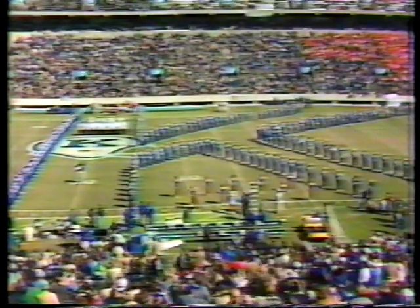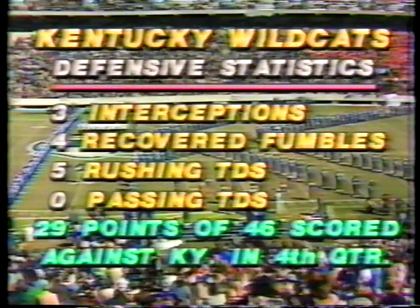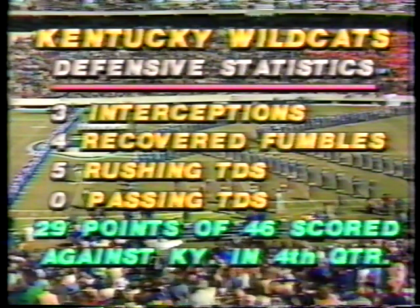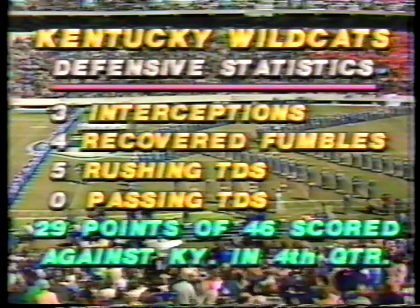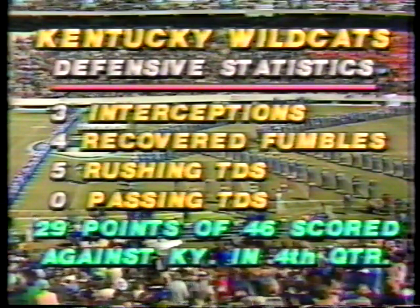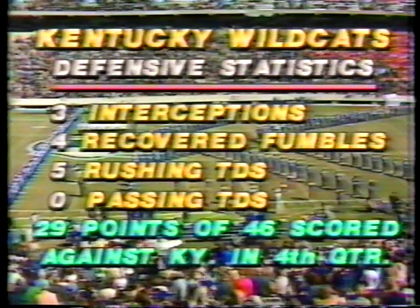Well, defensively, as far as Kentucky is concerned, if it has been Clemson's strength, it has certainly been the savior as far as Kentucky's concerned. Oh, they have played good defense. The only problem they've had is in the fourth quarter, as you see, they've allowed 29 points, and I think it's because they've tired. Here's a look at some of the key people as far as defense is concerned.